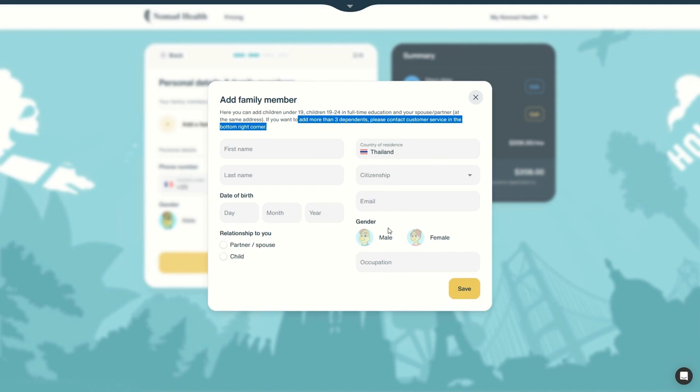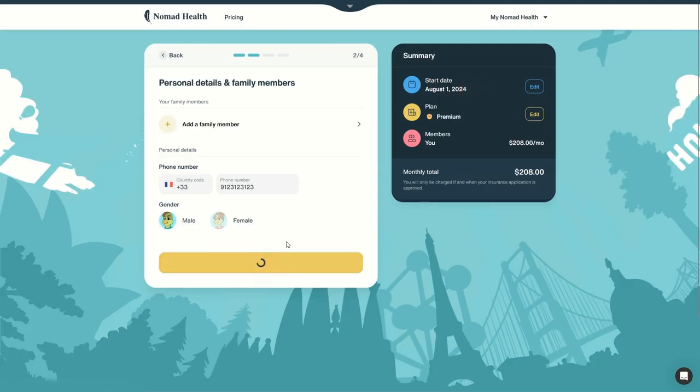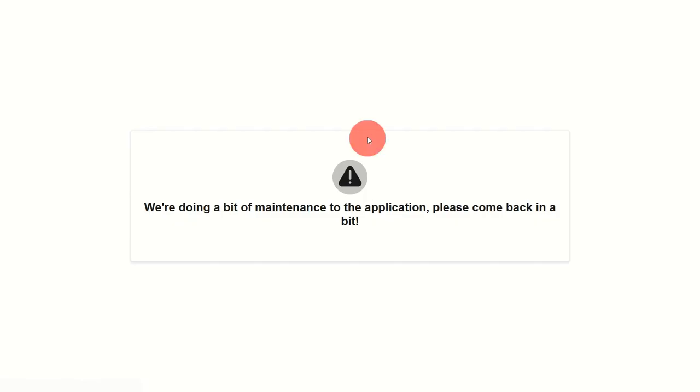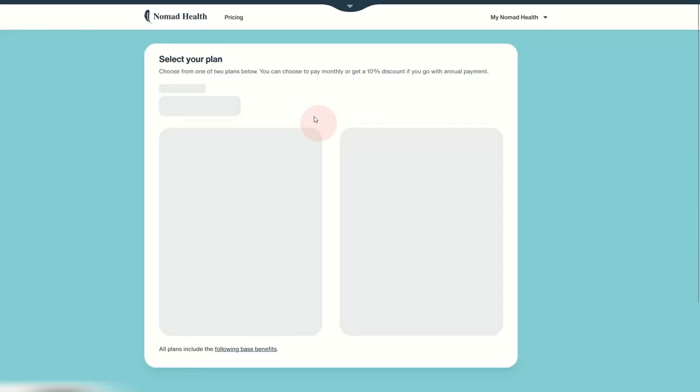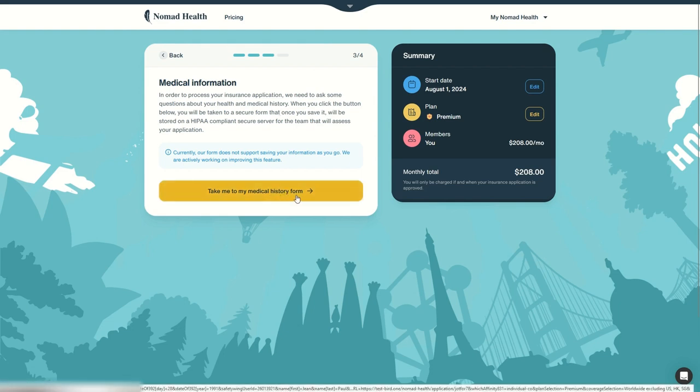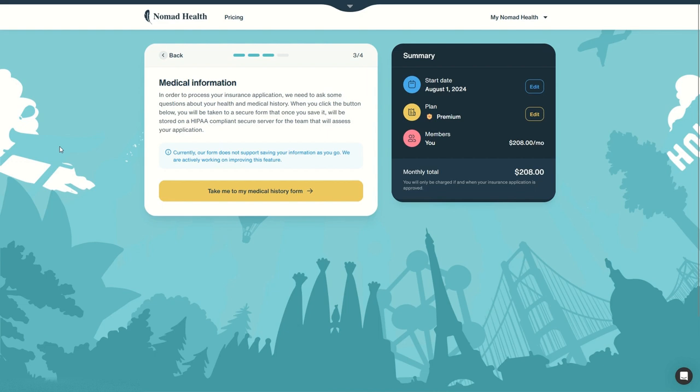Then add who they are, their citizenship, email, etc. But in my case, I am solo for this simple test. Then they need medical information about health and medical history. We cannot see this because it is a test system, but then you have a medical history form. And once it's done, you will be insured medically by Nomad Health to stay wherever you are.